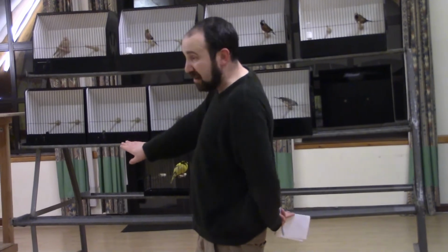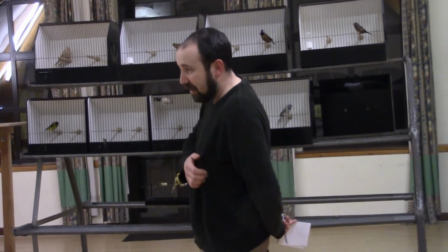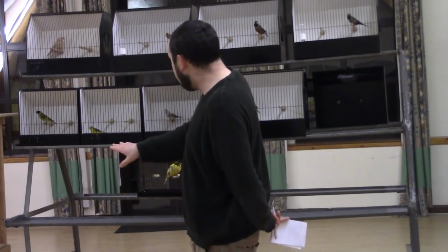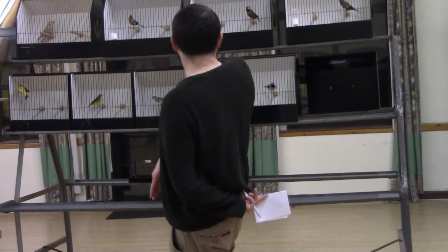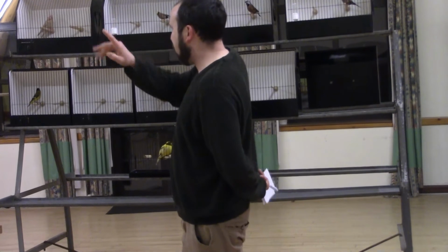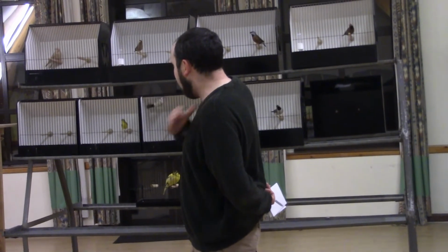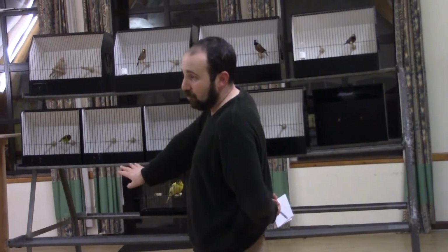These guys breed quite well, and the siskin is obviously a close-run bird. These guys breed pretty well. And all the rest of them are Australian, so Java sparrows and mutations anyway. And he's really steady, so he's definitely not a wild caught bird.